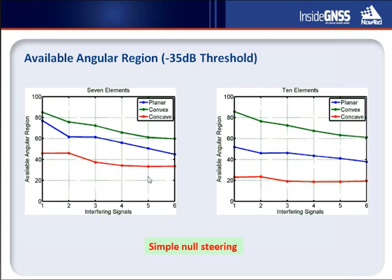So let's look at one of these plots. You can see the convex antenna, the green curve, has the best performance. The next is the planar antenna, the blue curve, and the concave antenna has the worst performance. Also, as you add more antenna elements, you move from the left chart to the right chart. And you can see, again, the convex antenna has the best performance, the other two antennas don't give as good performance as we want, and the concave has really bad performance.